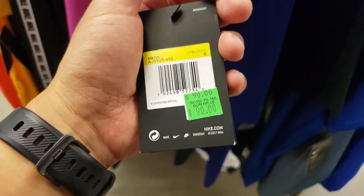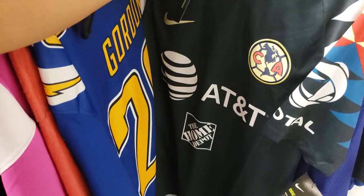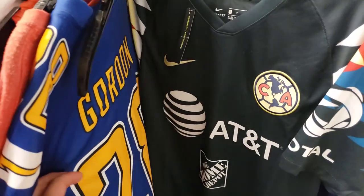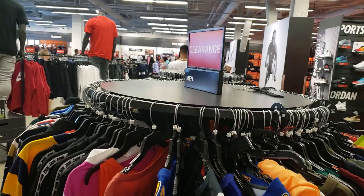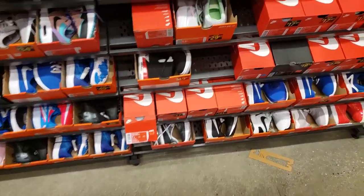Crazy. All right, we got problems here. Look at this. Supposedly on clearance, huh? 90 bucks. And is that an LAFC jersey? I don't even know what jersey that is, but really? On clearance, huh? How about this Gordon jersey? Let's check this one out. 80 bucks. It's the worst clearance section ever. Checking out the kids section.